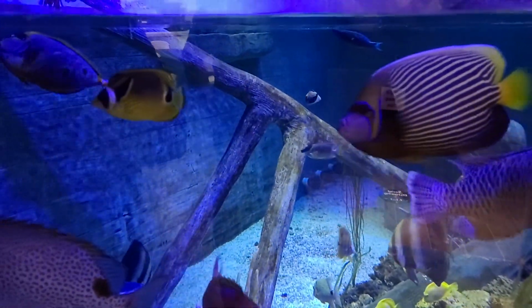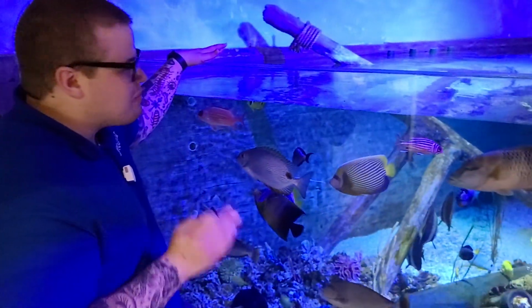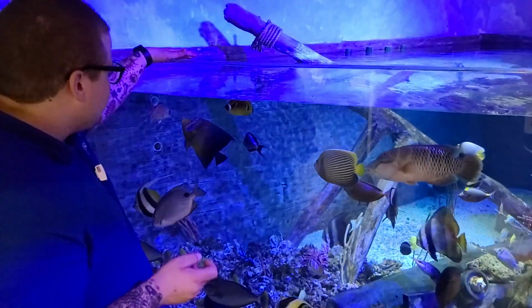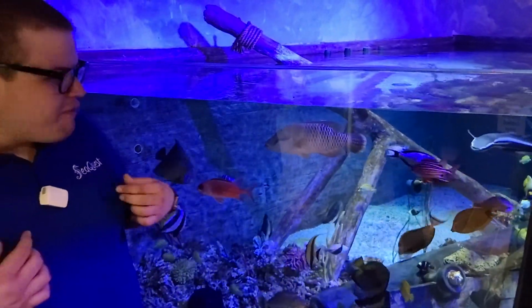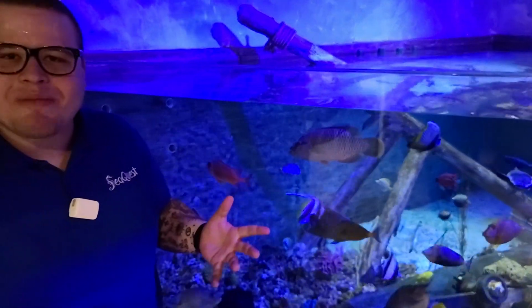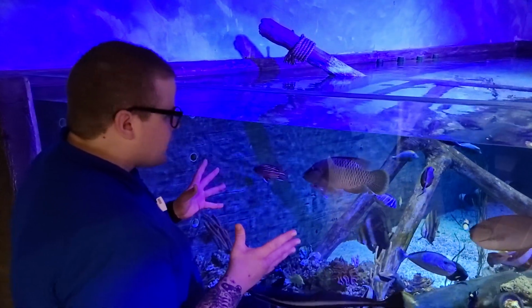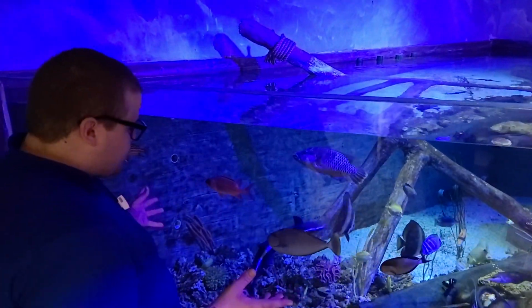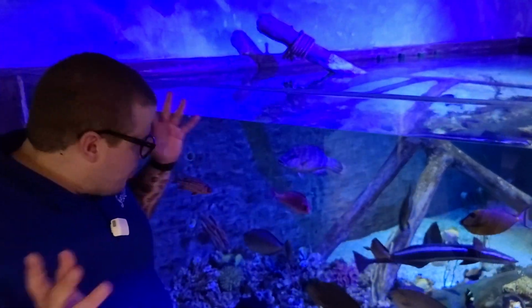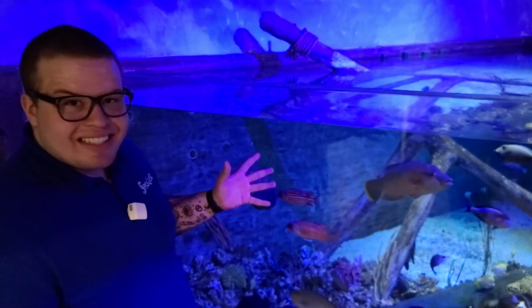Man, every time I come to this exhibit, it just amazes me how responsive these fish are. You know, they're a lot smarter than people give them credit for. You can see they understand what the hand means. I feel like they can tell my blue shirt when I'm walking by because they'll be super responsive to me. Wow, I just love this exhibit. So many different colors, a variety of different species from all over the planet. Wow, cool fish, right? Awesome.